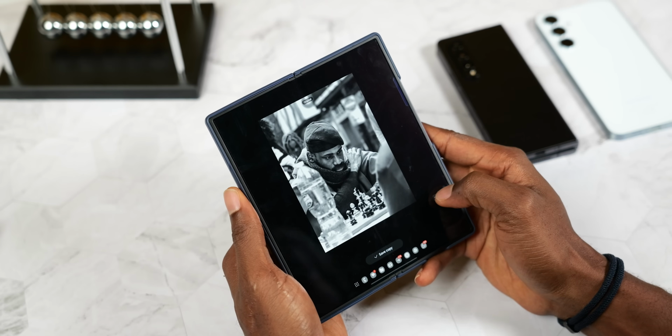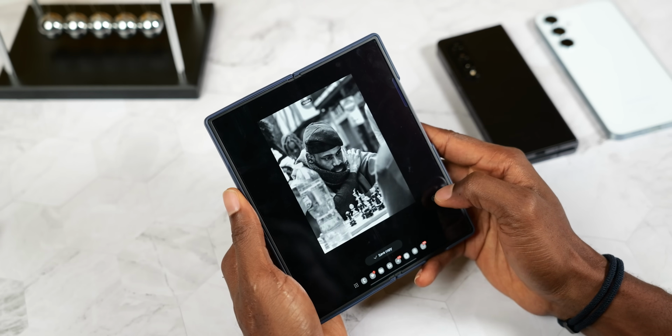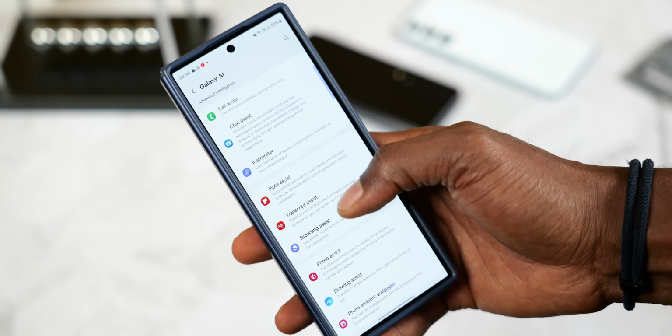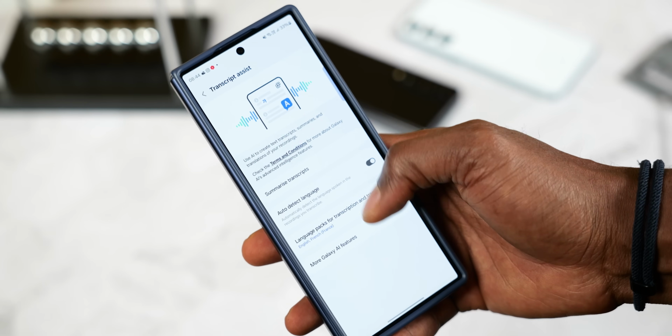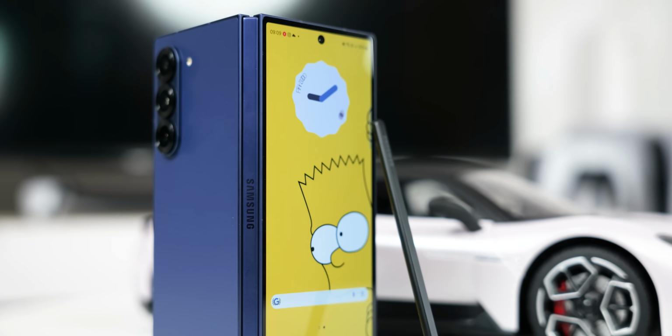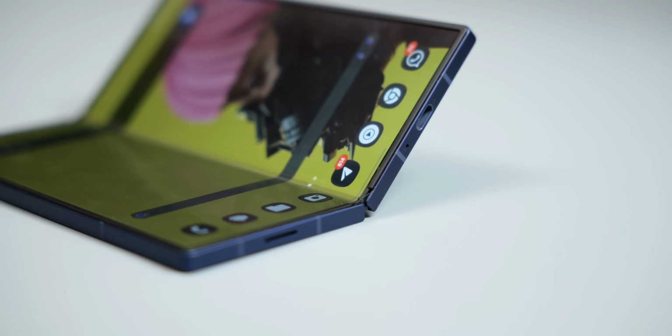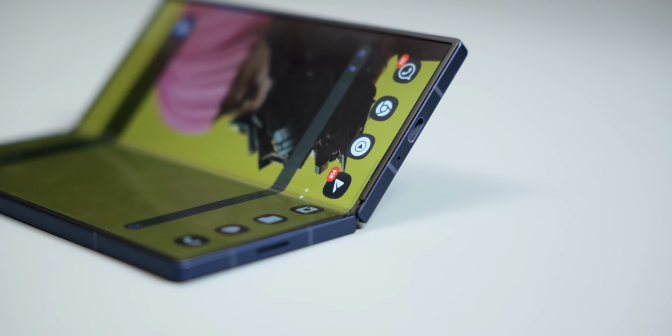Then Call Assist, which may be hit or miss, but pretty useful if you have a use case for it. There is also Transcript Assist to summarize those recordings of maybe your meetings. There's Note Assist, and Gemini will still be coming with all of its features from Google. But I'm not here to tell you about all of Galaxy AI and its features. We're looking at the Z Fold6 and whether it's a worthy device, especially when compared to the previous generation foldables and what the competition has to offer.